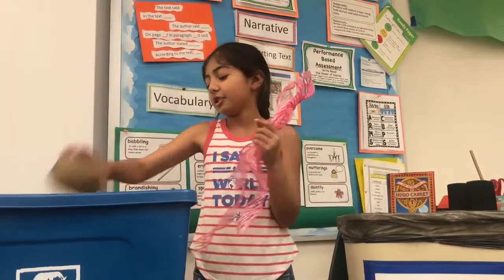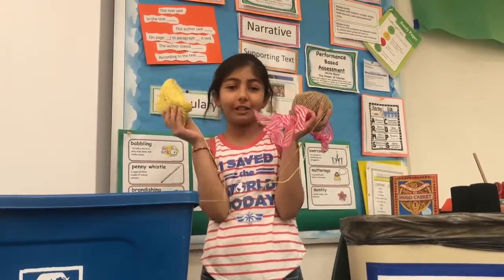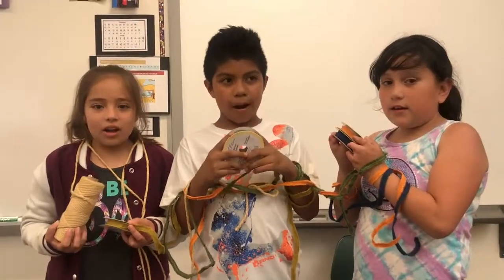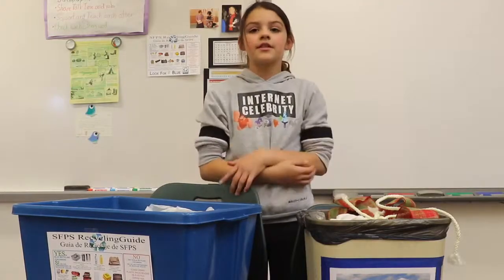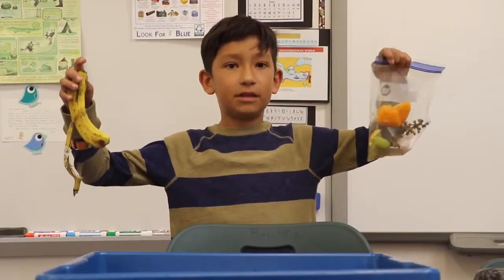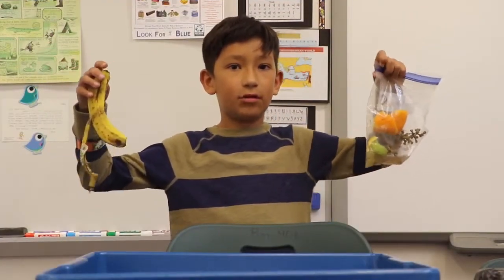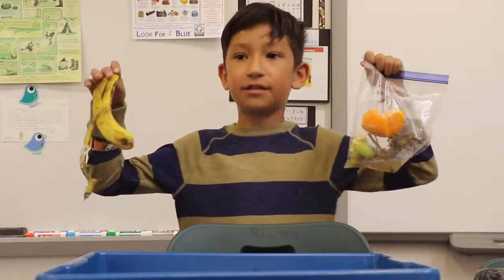We repeat, you should not recycle. Ribbon, string, and yarn can be used again. Don't throw these away. These are tanglers. Use tissues or paper towels. Food scraps like banana peel, pizza, or other food items should never go in the recycling bins. You can compost those things.